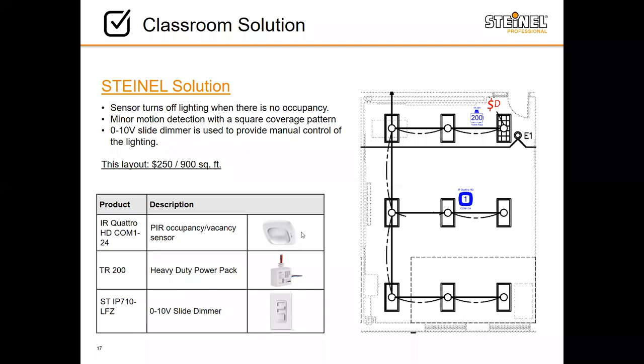So just a simple motion of writing on a paper or moving a paper across the desk would be more than enough motion for the sensor to pick up the teacher in the corner. So this is by far the best sensor for this application.